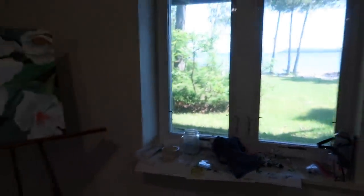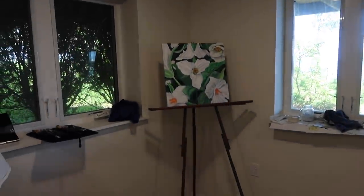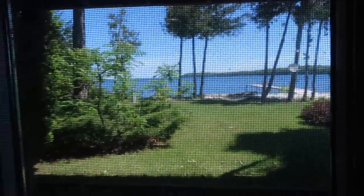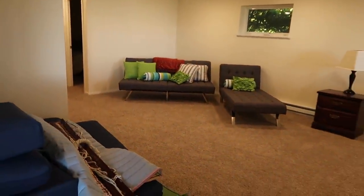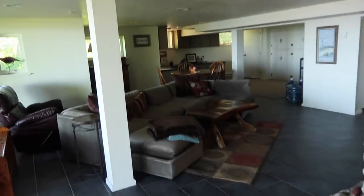This is my little painting spot down here. I really enjoyed it with the window right there, and just a nice bright area to paint, two windows. And then this was my view as I painted. It was beautiful. Yay, so I cleaned this room. I'm just gonna do a quick vacuum and then continue cleaning the rest of the basement.